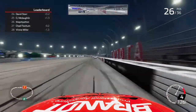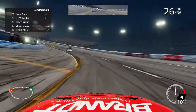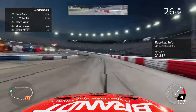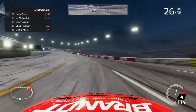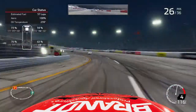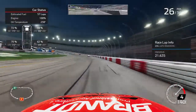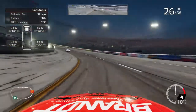So we're gaining time on Vinnie Miller, so that's good. But the thing is, we're losing time to everyone else. That's not very good. Let's see. 57 laps. So far, tire fall off is pretty dang good.